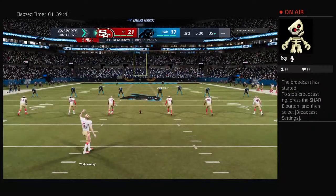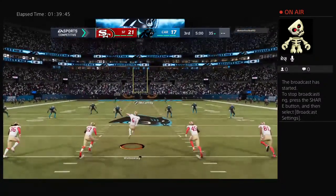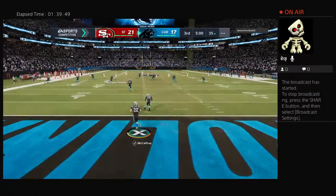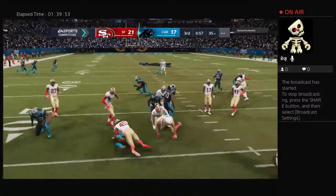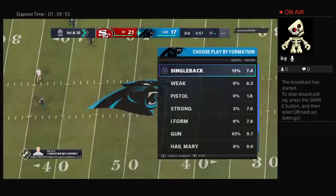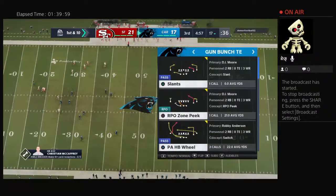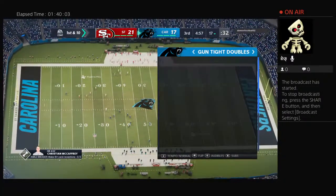We welcome everyone back for quarter number 3. Both these offenses have been in fine form. What will the second half bring us as we are underway in quarter 3? And he will be brought down here inside the 20. Good coverage as he's dropped at the 17. Niners take over 1st and 10 at their own 17-yard line.